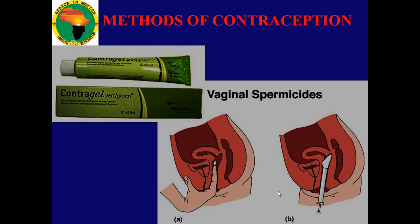Then there is another one which is used as a chemical, we call it vaginal spermicides, which will make the environment not conducive for the life, the longevity, of the spermatozoa. Once they are in the vaginal canal and they emit this chemical, they won't survive.